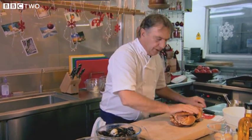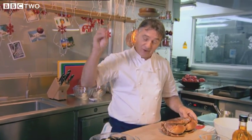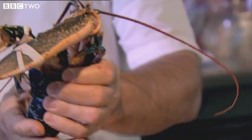Crab, nice pot crab, a Cornish pot caught crab. Not easy for a Frenchman to say all these words in succession. And 2 lobsters. So very lovely. To ensure freshness, it's important to buy lobster alive.